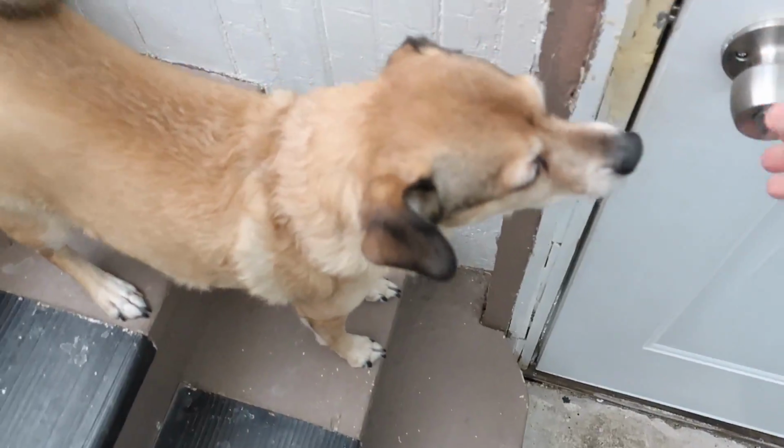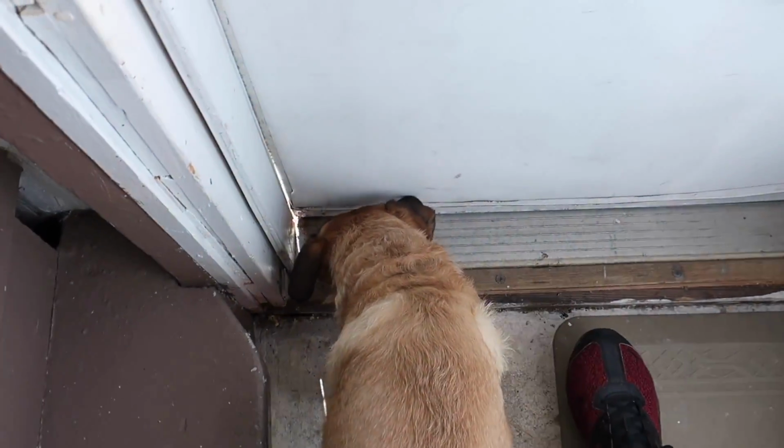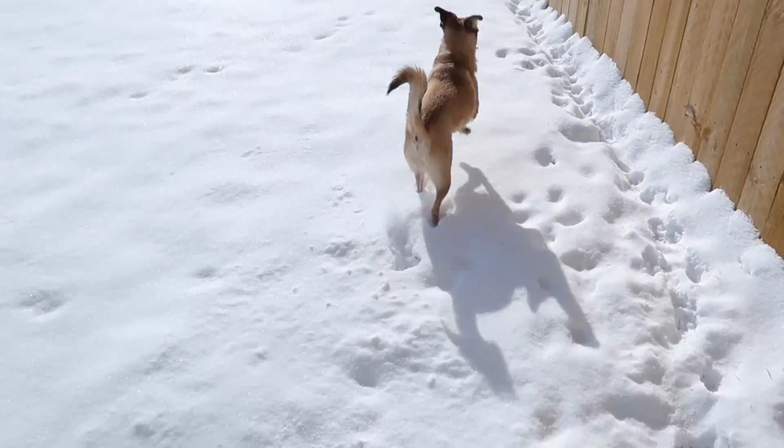Yeah, he's basically ready to get outside. How fast he jets out. He's a Shiba Inu / Cocker Spaniel, so he's got like all this speed. Look at that. He gone.